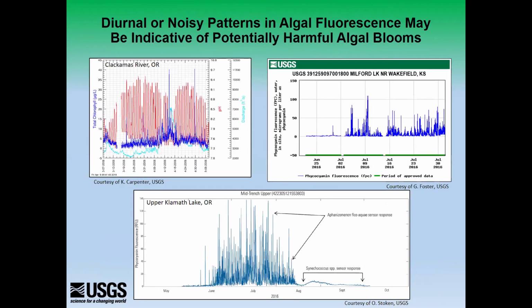A lot of work that we've done in the USGS is with fluorescence sensors. I know the Monitoring Collaborative is also using the fluorescence sensors. A lot of our work is with the inline continuous fluorescence sensors, and learning how to interpret those data was a challenge, but there are patterns there that we can use to anticipate whether or not we have a bloom present. All of these examples that I show here have really noisy patterns in signal.